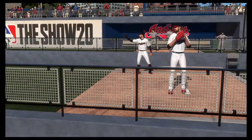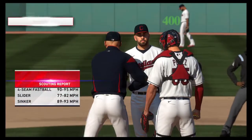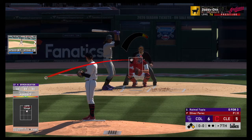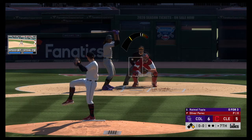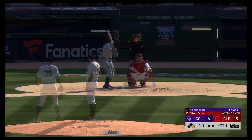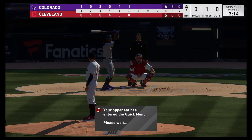The bat, number 15, designated hitter. So they'll go to the bullpen now, and it'll be the left-hander here to face the upcoming left-handed batter. At the plate now, Raimel Tapia, as he looks at a fastball that's in there for strike one. He could really use a knock here, 0 for 3 in the game so far.